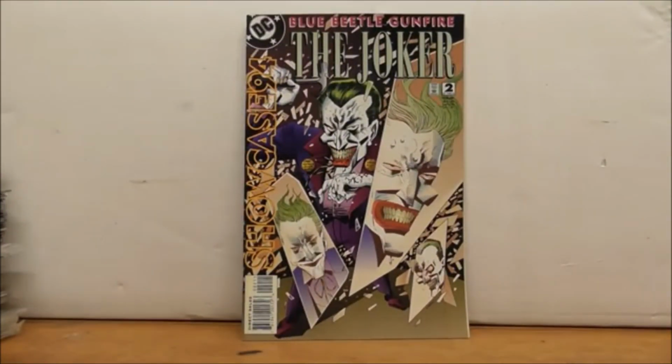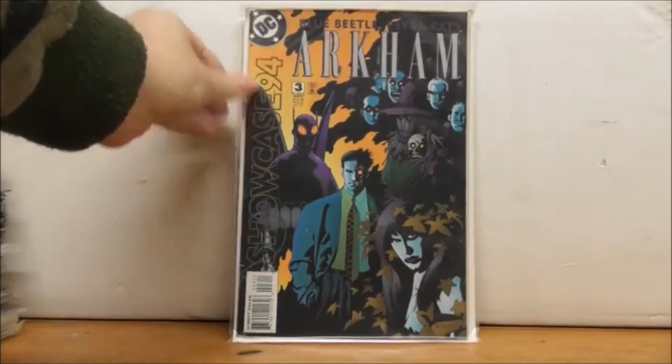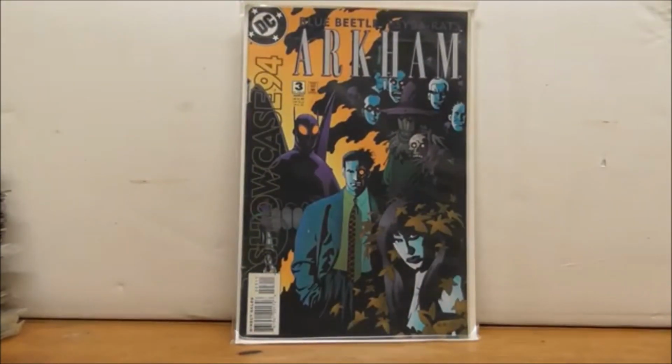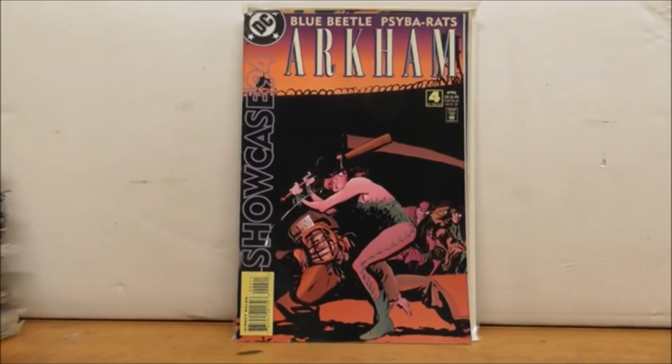Blue Beetle's in this one as well. There's all these raw ones, and then there's suddenly one that's bagged and boarded for no readily apparent reason. I might have bought it bagged and boarded or something like that. Yeah. Arkham.